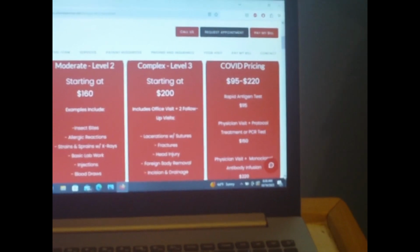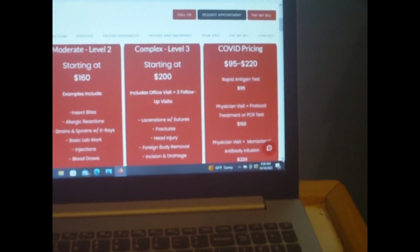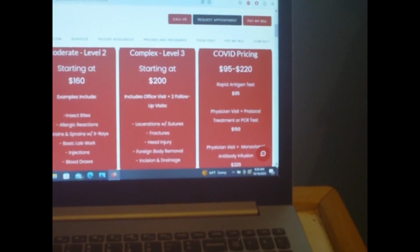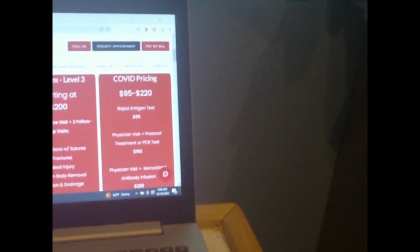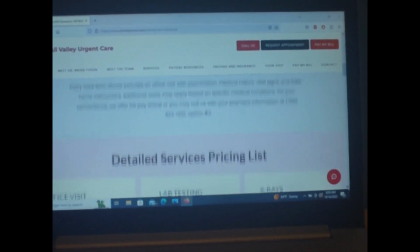Complex level 3 starting at $200 a visit. Includes office visit and 2 follow-ups for cuts with stitches, fractures, head injury, foreign body removal like a splinter removal, incision and drainage. And then you've got COVID pricing, $95 to $220, and they've got other things going on there. And it says free follow-up office visit within 5 days of your previous visit for the same ailment.